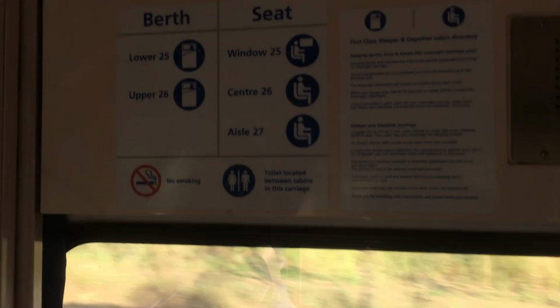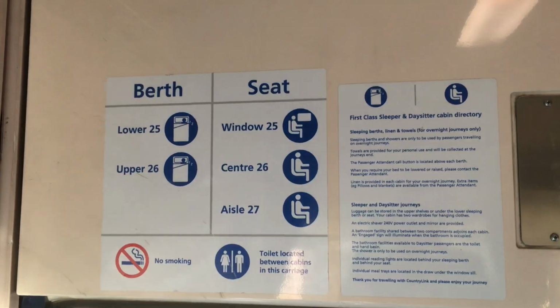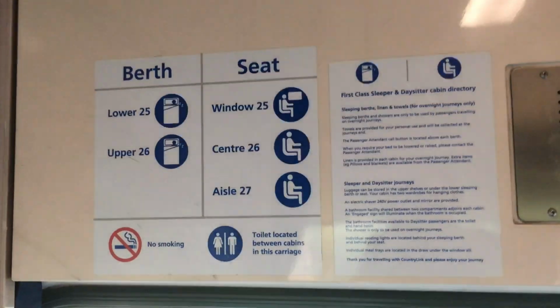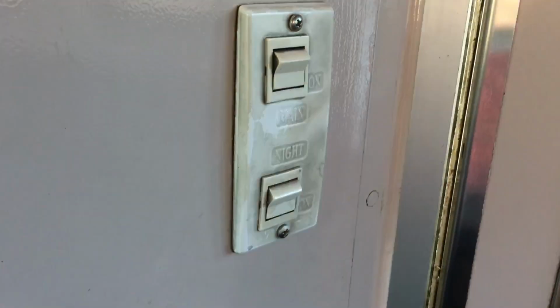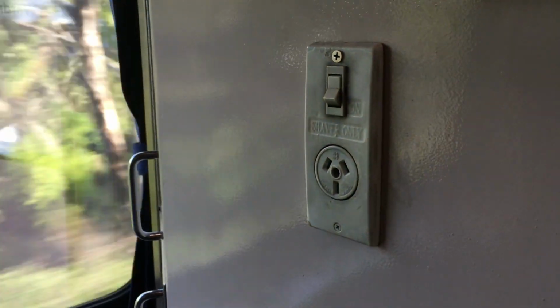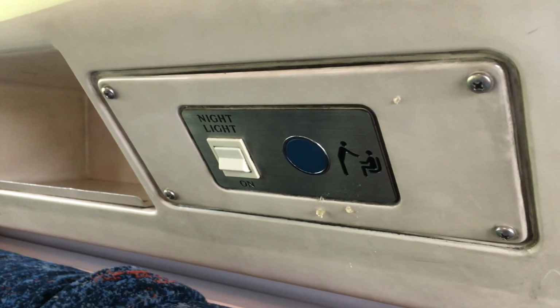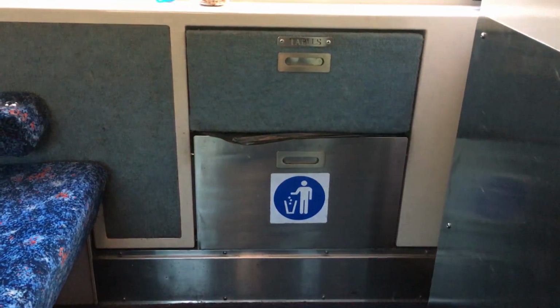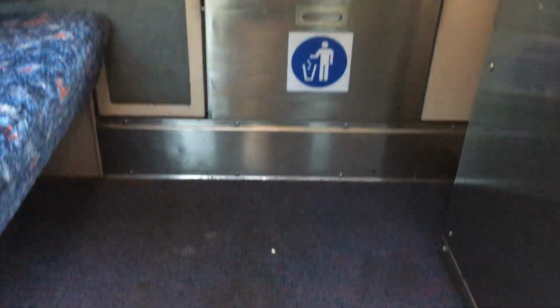Something interesting about the sleeping cabins that I'm in is that during daytime operations they work as seats and can take 3 people instead of the 2. Just a little bit of a look around this cabin. It was a little bit grubby, to be honest. You can tell by looking at the surfaces that the thing really needs a bit of a deep clean, and to be honest, it wasn't the best presentation and doesn't give a very good image. It needs a bit of a workover.